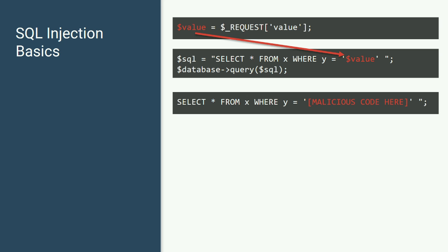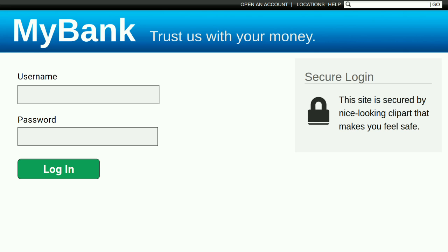Let me show you an example of it. It might make a little more sense. Let's say we have this fictional banking website called MyBank. They've got this nice little padlock icon over here, so it looks like it's kind of secure. But for the sake of this demonstration, let's say that they're not. Let's say that they are vulnerable to SQL injection attacks. And us as attackers, we want to break into this bank and do some bad things. How would we go about doing that?